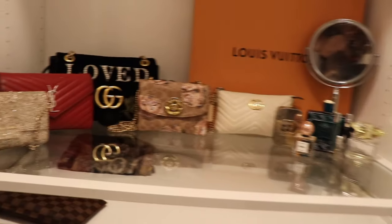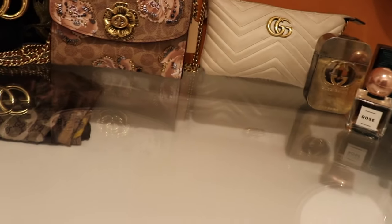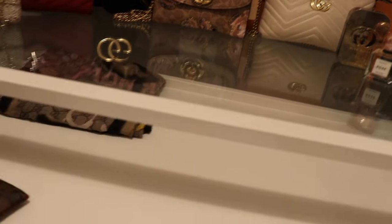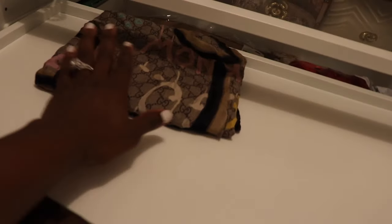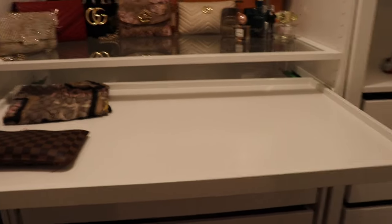I got, you know, my purses up here. And I just love the way this is. It's like see-through, and you can see once you place things up here. And I just got my scarf, my Gucci scarf my husband got me, and my little wallet. But I just love the fact that this opens. It's really nice. I like the fact that it opens and shuts. And you can place all your jewelry and everything right here. I might get me some little components and place them here to place all my accessories inside. I'm not finished with everything just yet, but trust me guys, you will see.